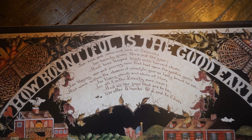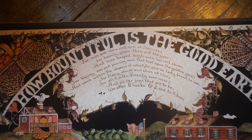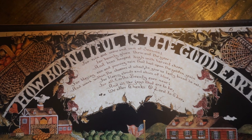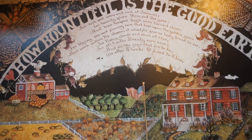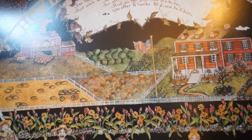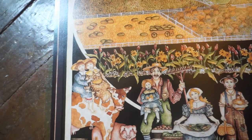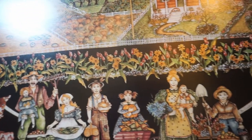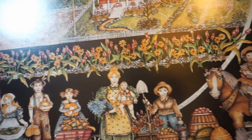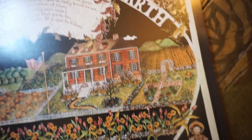For rain and snow and sun of seasons, for bounty given throughout the year, and bins heaped high with harvest cheer, for blazing sun and pouring rain that beat upon the golden grain, and work within the sheaves of wheat to give us tasty bread to eat, for fleecy clouds and skies of blue, for all earth's beauty ever new, and all the joys that are to be, we offer thanks, O Lord, to Thee.